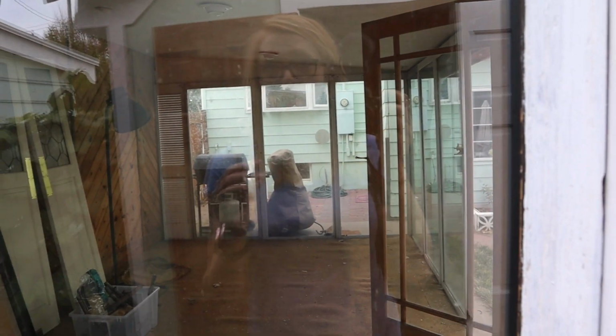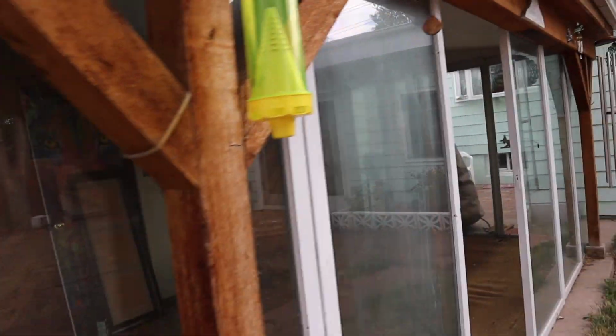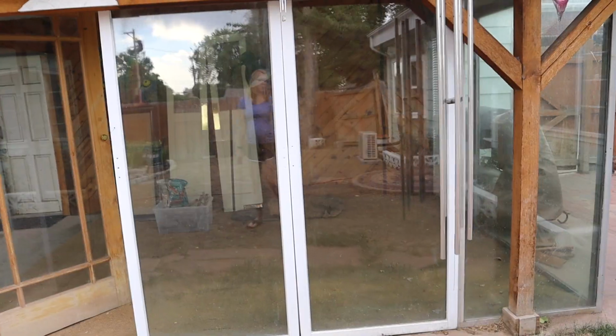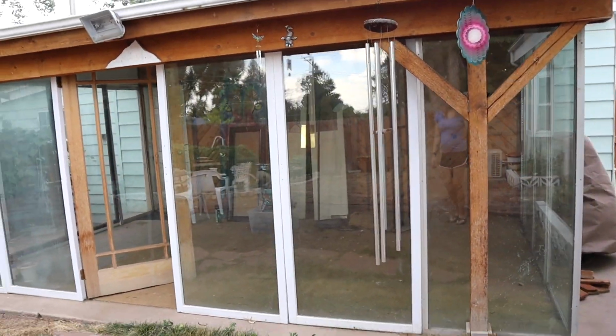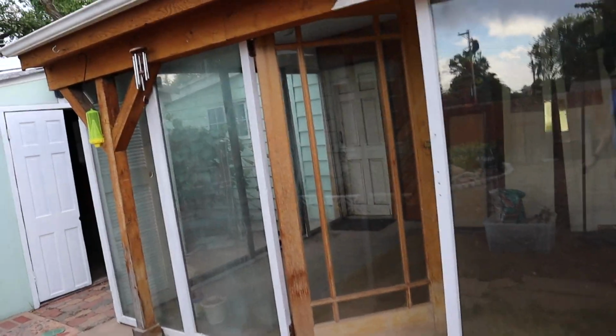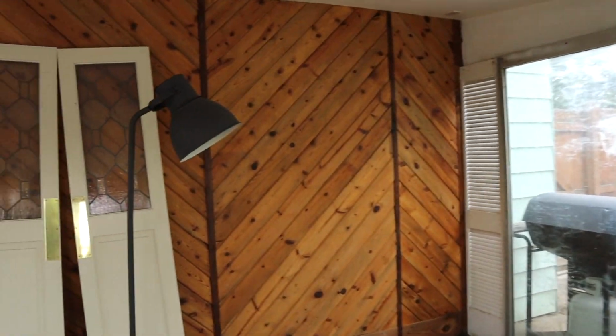So all of that will come out, but this space, with a lot of windows but actual walls, will be a nice working studio. It's going to get lots of natural light, and it's about 16 by 20 feet or so. So let's come in here, take a peek at the inside.